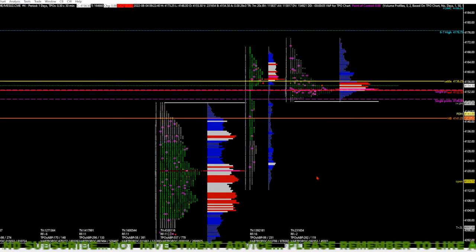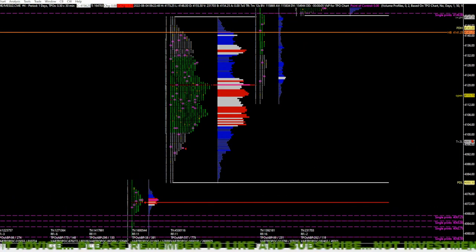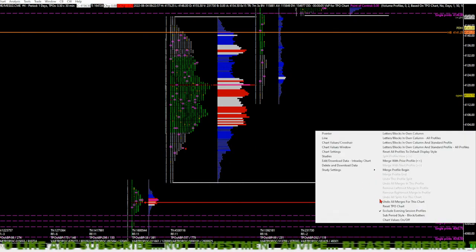If they do not do that, right, it will be, you know, probably the opposite side of balance. 40.80 would be that look. You know, maybe a brief stop. We talked about this 41.03 to 41.90, 40.95. That could be a decent area as well.